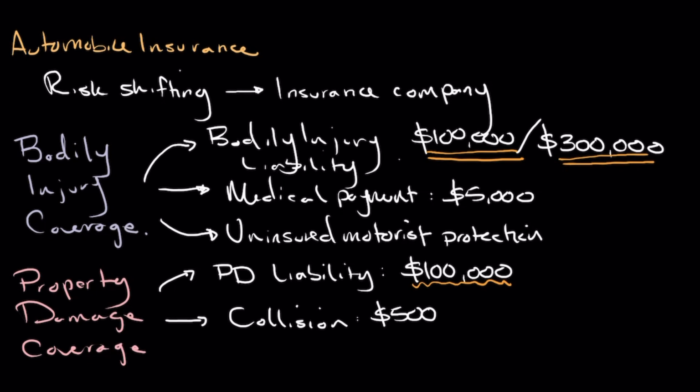Obviously, if you're getting a higher deductible, you're kind of betting on the odds that you're not going to get in an accident and you're never going to need it, or you've got a lot of money saved up so you can pay that if you absolutely need to. If you're getting a lower deductible, you're kind of betting on, hey, I'm going to probably hit something and I'm going to use this. And so when I do, I don't want to pay that much out of pocket for it. But your premium is going to be considerably higher because of that.